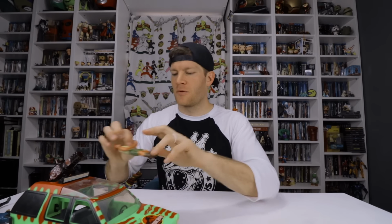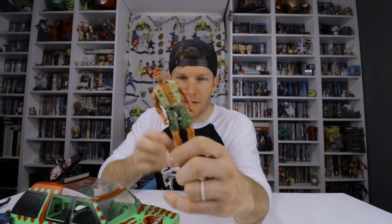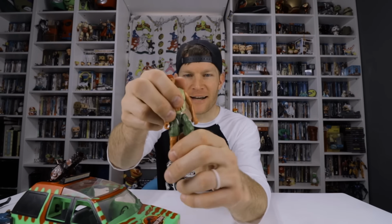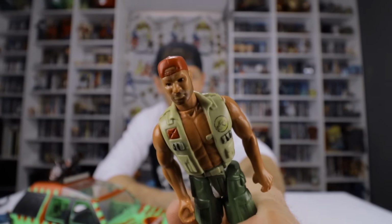Then we got one of the dino trackers, not actually in the movie, but part of the toy line. He's definitely got some hip issues right here, but whatever. He does all right. I think what was it? Harpoon something. I forget his actual name. Harpoon something. Harpoon James, maybe? Yeah, Harpoon James. Yeah, so we got Harpoon James.